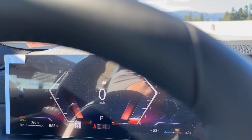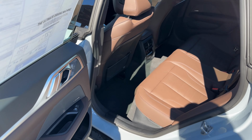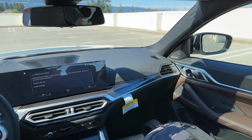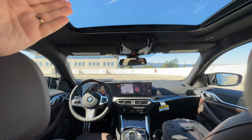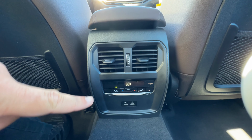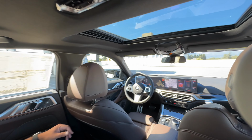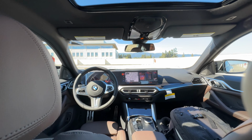All right, so we'll go in the back seat. All right, so as with the i4, the door opening is pretty small, and of course you have the sloping roof line as well, so make sure you duck your head down. All right, so here's the view from the back seat, and then we got our moonroof shade open. Then you have a climate control zone in the back here for your rear passengers. USB-C ports at the back as well. And knee room and leg room I think is pretty decent. And depending on the height of your rear passengers, it can be a bit of an issue. But, you know, not too bad.